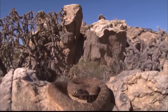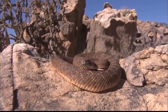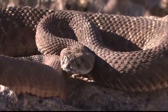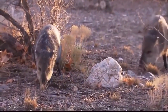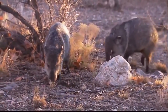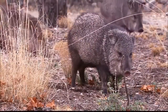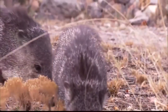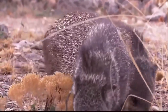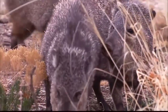Dusk washes over the foothills of southeastern Arizona. For scorpions brave enough to look, a host of dangerous predators are on the prowl. Wild peccaries travel in small herds, constantly searching for something to satisfy their hunger. As the fierce desert sun fades away, peccaries kick into high gear.